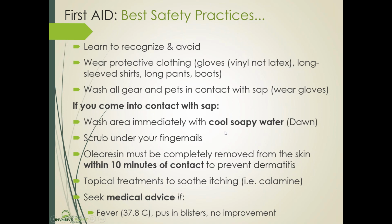And the biggest difference is if you come into contact with the sap, that there's less concern about the sun, and it's really important to scrub under your fingernails because that's one of the most common ways the oils are spread when someone starts itching the rash. Wash the area immediately with cool soapy water, and again, a Dawn dish detergent tends to work better than regular soap. And it is possible to prevent dermatitis entirely within 10 minutes of contact of the plant if you carefully remove the oils with a damp cloth. It's possible to not have a reaction at all.